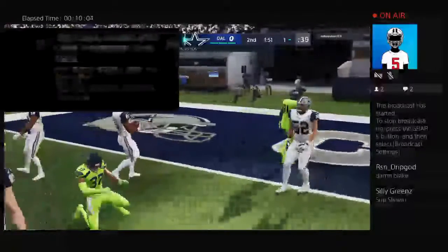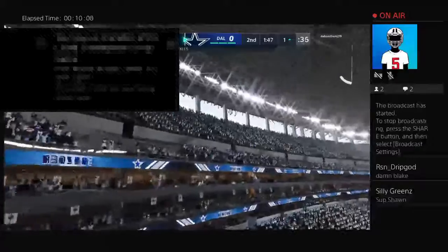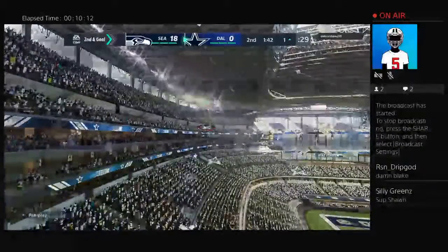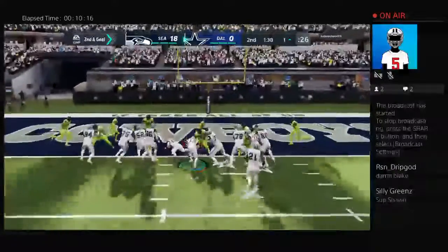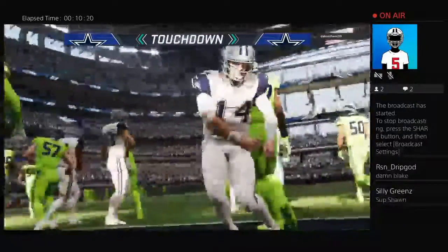Now some good hard running there as he'll push his way forward for about 5. Brought down just shy of the goal. When we talk about being on schedule, I think they're on schedule after that run, getting it right down there on the doorstep. Maybe even a little bit ahead because... And he'll get in. Touchdown, Cowboys.